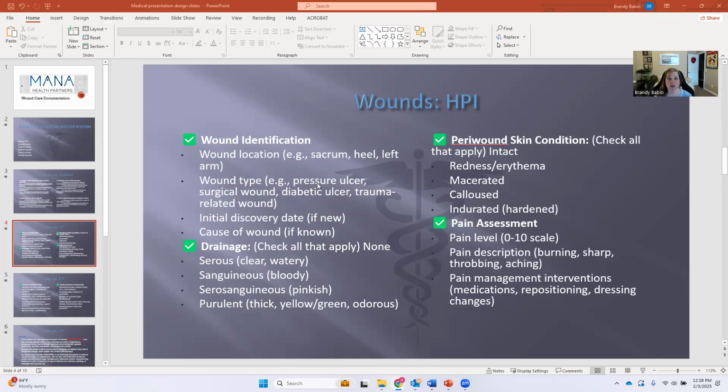That also allows us to use an ICD-10 code if it's a new wound. If it's a previous wound, we're going to use the same ICD-10 code that the wound physician uses. Then the initial discovery date, if it's a new wound, so you can document that the patient was noted to have an open wound today or yesterday. And then the cause of the wound, if known. So when you get that Doppler back and they have stenosis, we can document peripheral vascular disease, or if they end up having diabetes, a diabetic wound.